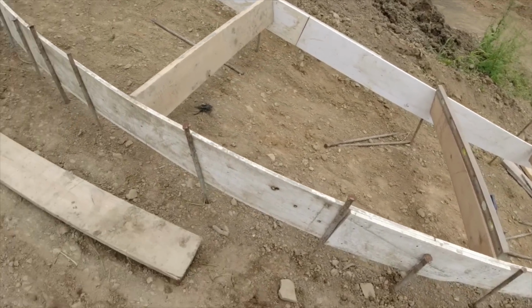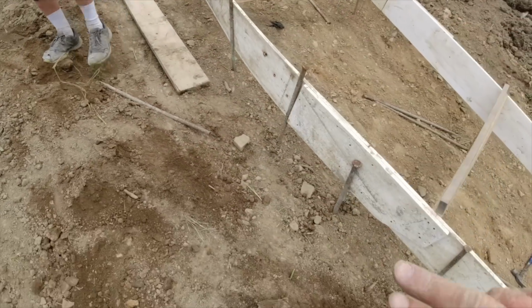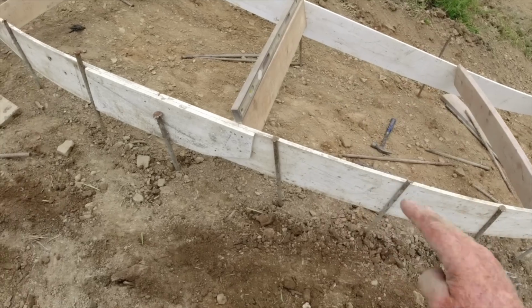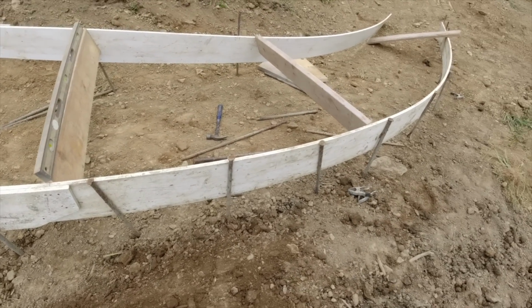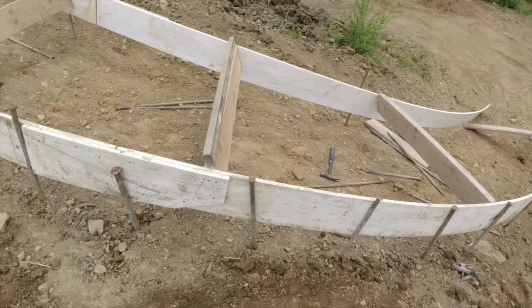All right, on to these steps. Level across. We had to run down and get some 4-foot pins. Let's get going.